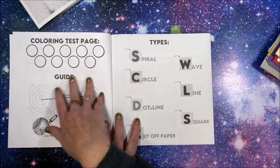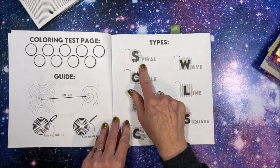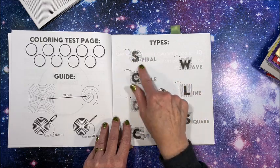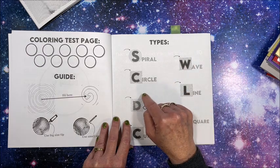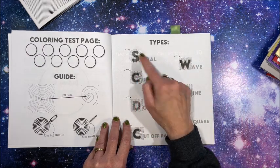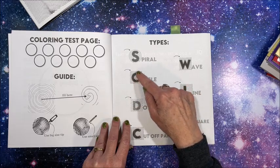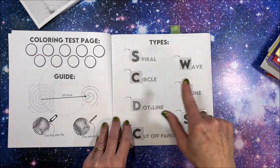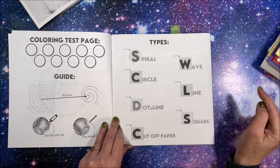Coloring test page, again, your guide to the types that they have in here. So there are a number of different types of pictures in here. We have our typical spiral. We have wavy lines, circle, which is similar to the spiral, but it cuts off on the bottom. It's not a complete circle till you get in farther, and it doesn't spiral around. We have the lines. We have dots and lines.